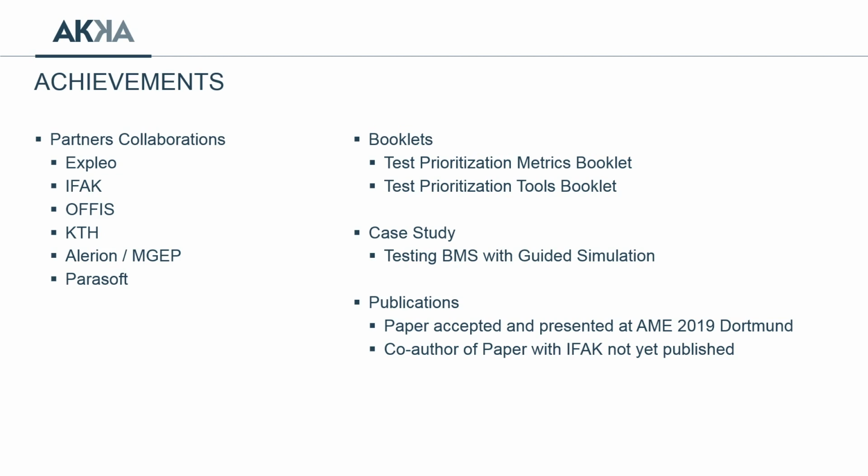AKKA also collaborated on booklets for test prioritization metrics and tools. The results of our collaboration with Office were documented in a case study. AKKA presented a paper about applying security principles in CI environments at Automotive Meets Electronics 2019 in Dortmund. AKKA also joined IFAK in writing a paper on NLP-based requirements modeling.